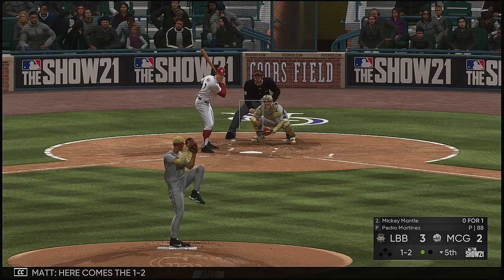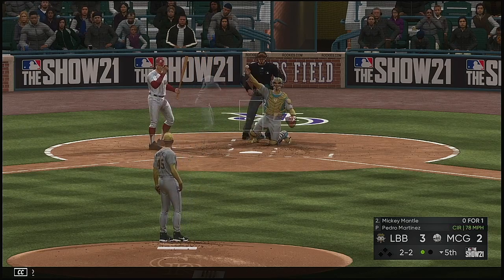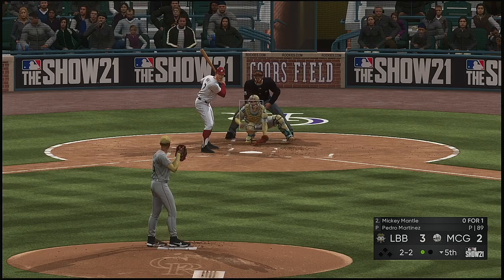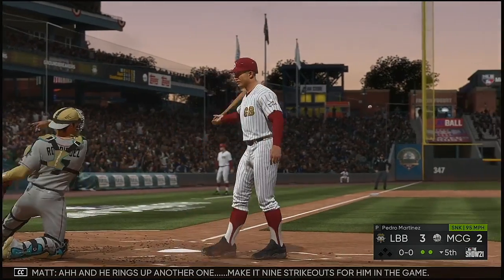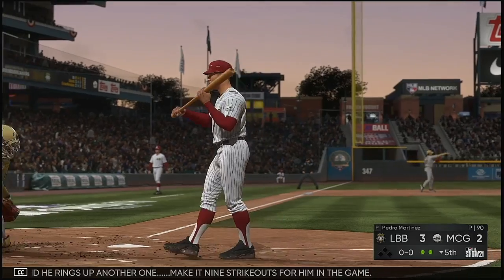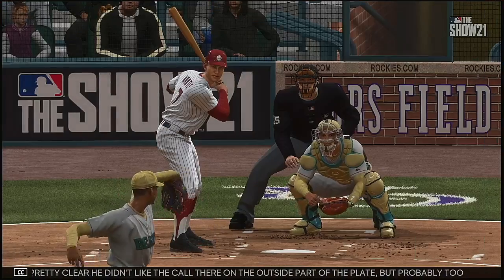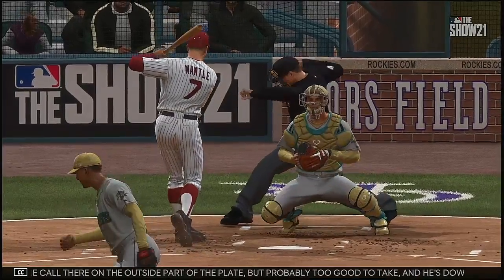Here comes the 1-2. That's out. And he rings up another one. Make it 9 strikeouts for him in the game. Pretty clear he didn't like the call there on the outside part of the plate, but probably too good to take. And he's down on strikes for the second time.